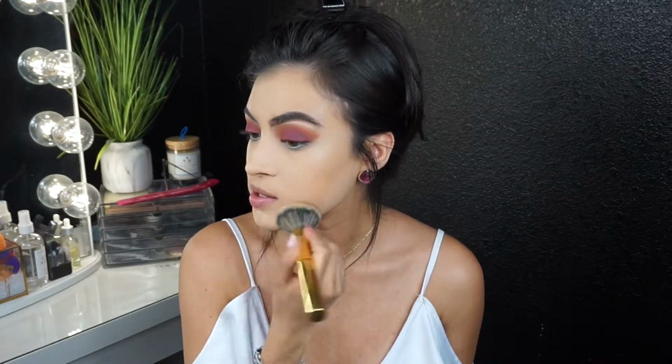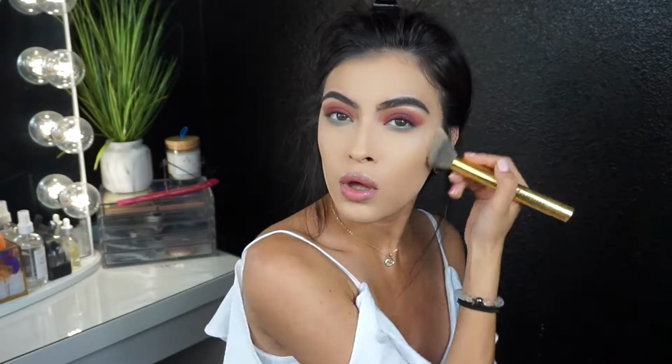Taking my powder brush, I'm going to take off all that excess powder. I'm going in with the Milani bronzer, the Glow Baked bronzer in number 4. I always use this bronzer; it's been my go-to for summertime. It warms up the face and brings color back. Then I go in with the Shade and Light palette. I like to use both of them, but I use very little of this one.